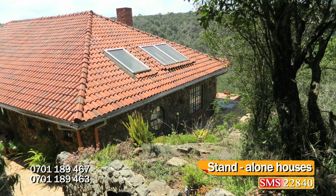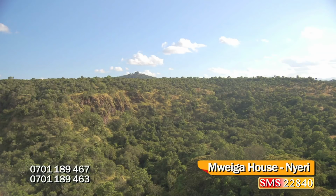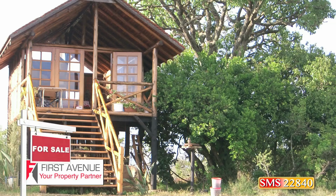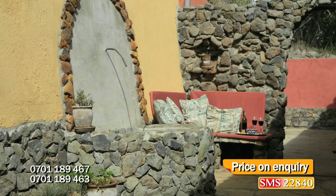Located west of Mount Kenya is this eye-catching property, 25 kilometers from Nyeri town. The property sits on 17 acres and is surrounded by wildlife and spectacular views. The property comprises the main house, a guest house, tree house and rondavels, a workshop and staff housing.